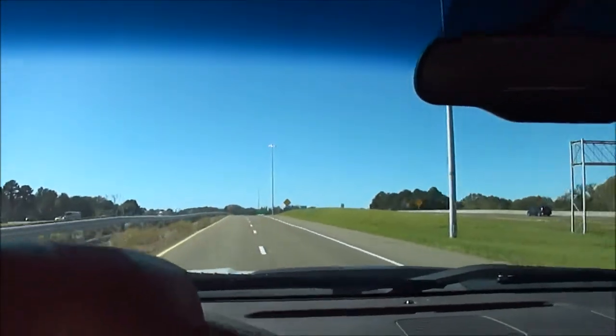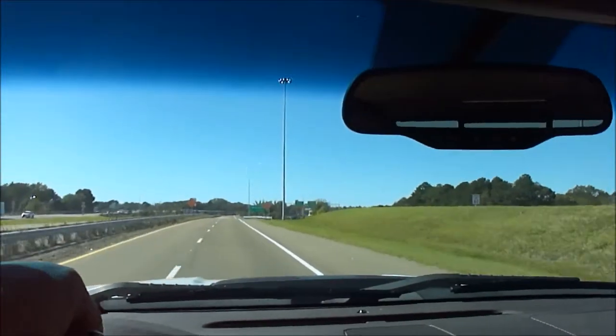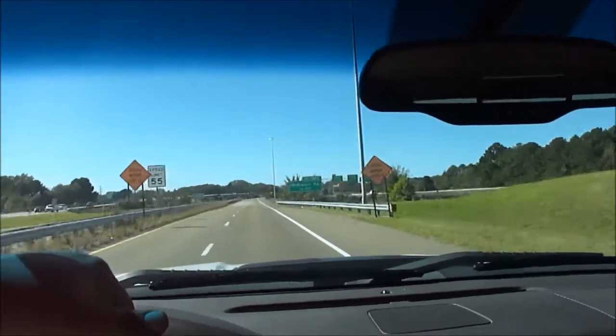It'd help if that rear window wasn't cracked, to get rid of some of the noise. The engine's super quiet. I mean, you can't even tell it's a diesel, it's so quiet.